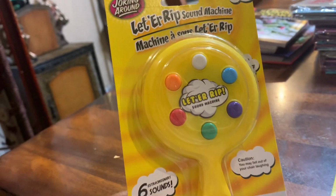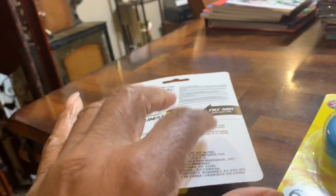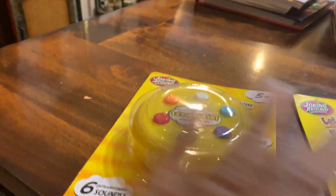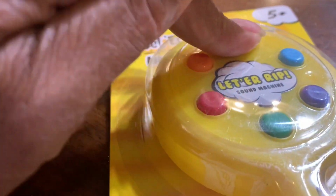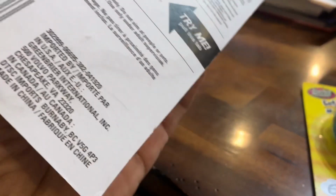And I bought this little letter rip sound machine. It's a machine that lets a rip, and it makes six sounds. Oh, did I pull that out? Okay. Yeah, I did. I'm going to show you how it works. It says to try me. So what I did was I took that little white strip out of the back, not of the blue one, but of this yellow one. And so let's see if we can hear what it says. Oh, it's so low. You can hardly hear it. It makes sounds, but it's very low.